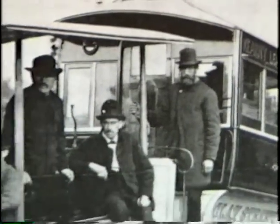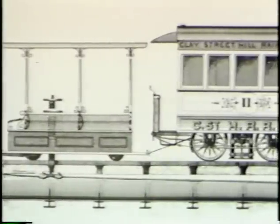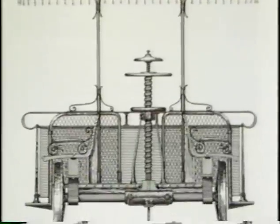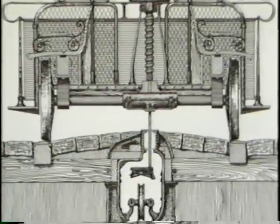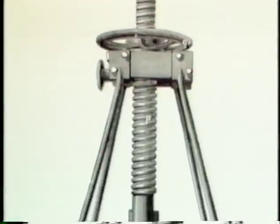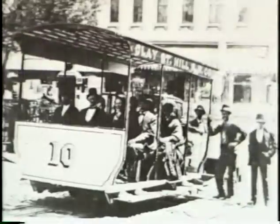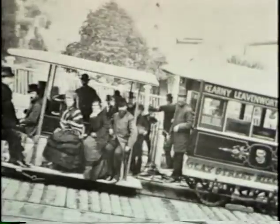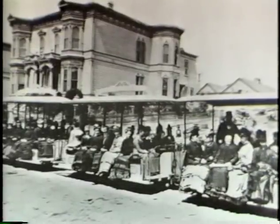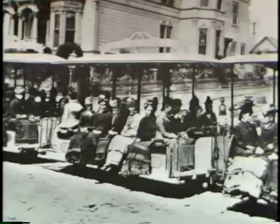And so, on August 2nd, 1873, the cable car came into being. A car riding on rails and pulled by a continuous cable moving below a slot in the street. Halliday stepped up to his primitive grip, screwed it tight against the cable, and the first run was made. Successful beyond Halliday's wildest dreams, before the day was over, more than 90 people were riding a car designed for 30. San Francisco's tradition of hanging on was established.